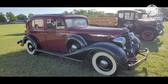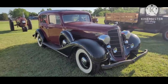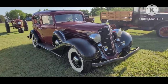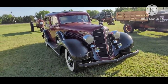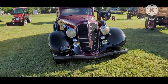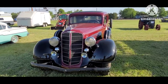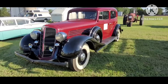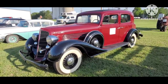Two-tone, burgundy and black. Very striking visual appearance with the dual side mounts, the dual horns. Just a true classic automobile. I don't think it would be considered a full classic by the CCCA, because it is 50 series, I'm pretty sure. Still, 32, 33, 34, hardest years of the Depression, but the very highest styling peak. And so those three years will always be rare. They will always be very limited, very hard to find.